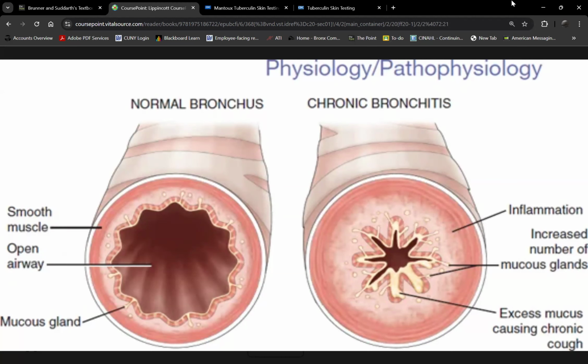Now, how did this come to be? You look at the walls of the bronchus. Now, this can be the main stem bronchus as well as the right and the left main stem bronchi, so it can spread all through the upper and lower airways. We have labels there. Look at the mucous glands and then look at the thickness of the smooth muscle.